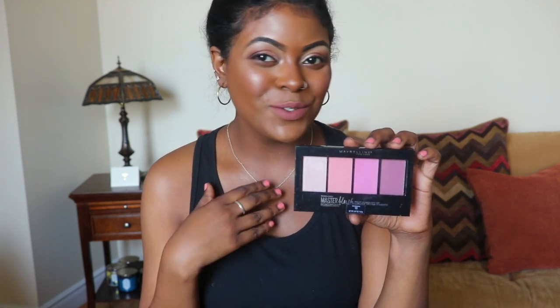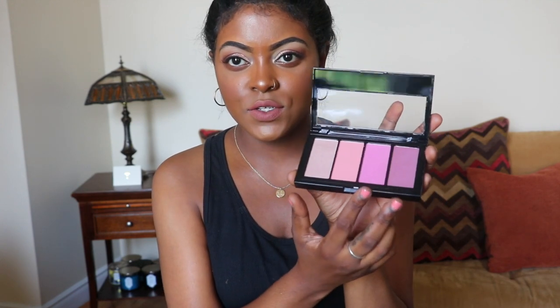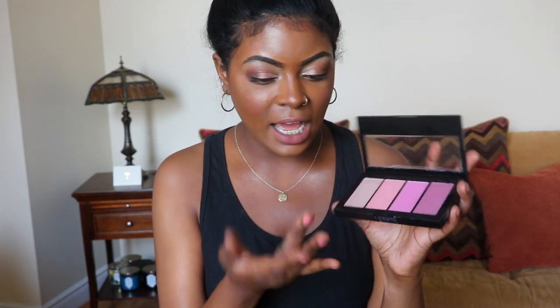So this isn't a new product, but I've been exploring more and more with drugstore brands just because I love a great blush. I feel like blush is something that could really pull your look together. It's what marries your highlight with your bronzer. It gives you that little flush of rosiness. So I'm really excited to try this out. I'm really excited about the last two colors. The color in the middle, I feel like I can make it work, maybe with a stippling brush so that it's not very light on my cheeks. I do like that there's a highlighter here.